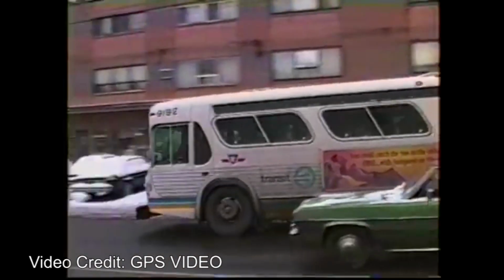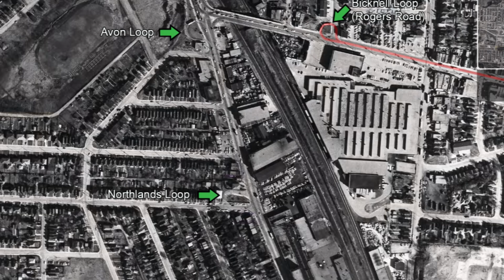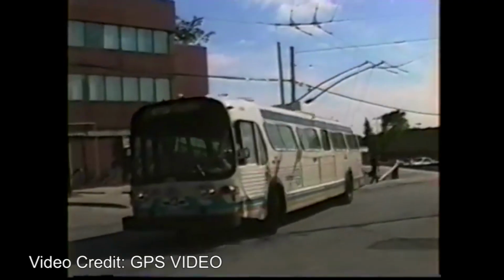The TTC would construct a new short-turn loop at Northland Avenue for the Weston Road trolleybus. This loop would mark the boundary between fare zones 1 and 2. St. John's Loop in the Village of Weston would mark the boundary of fare zones 2 and 3.